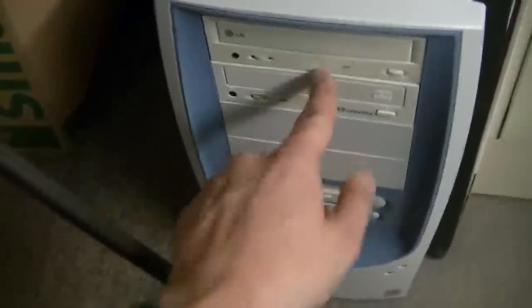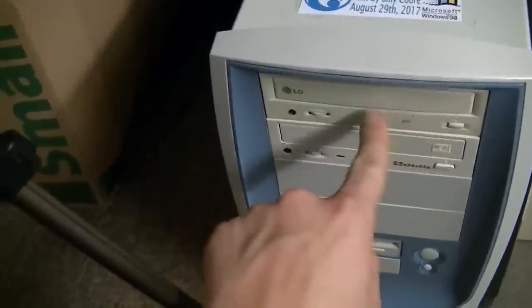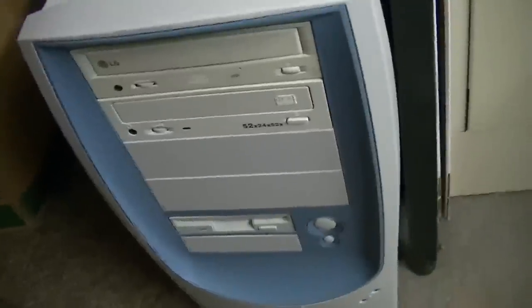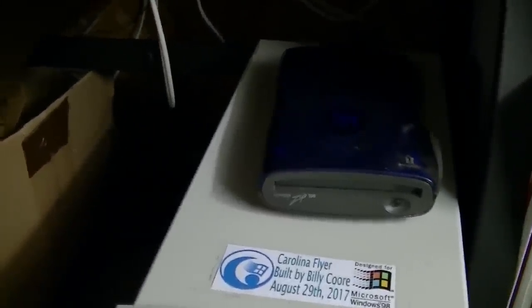Has dual optical drives on here. We've got a DVD-ROM right here, and a CDRW drive right there. And you can't really see it, but we've got a Scotland sticker on the side, thanks to the Flying Scotsman. And we got a very dirty looking ZIP 100 drive plugged up via USB.